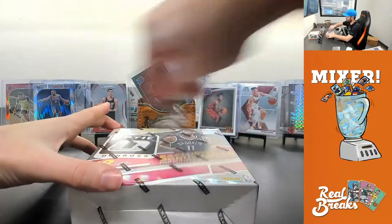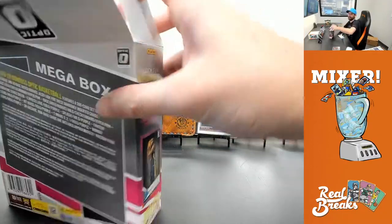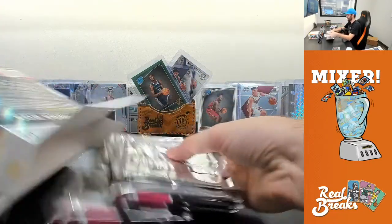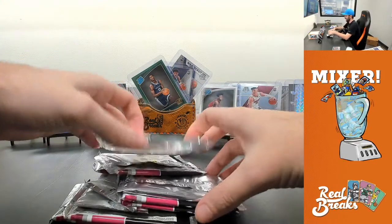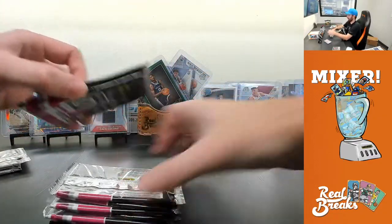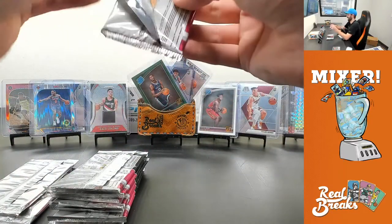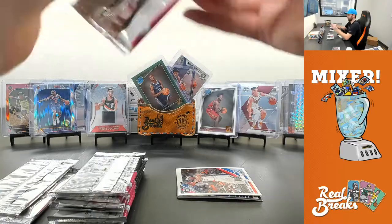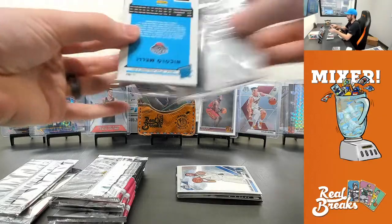Optic Mega? Not for Zion. Where is he at? I cannot believe Zion Prizm PSA 10s hit $1,000 today. $1,000. I said in my last break that I think I sold my last one here at the shop for like either $650 or $700, probably two weeks ago. I was fine with it. I graded it myself, so I didn't have anything into it. It's already been reinvested.